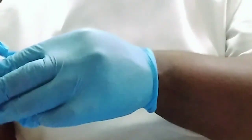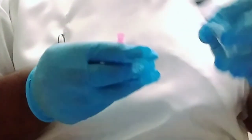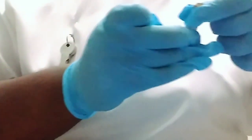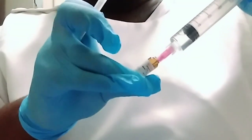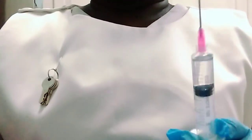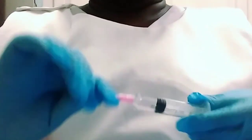So as you can see there, I'm breaking vials there for Lasix. Lasix is also known as furosemide. It's a loop diuretic, so it helps those who have renal impairment and hypertension to really get rid of the fluid. Right, so I'm actually drawing that up there. This patient needed to get 40 milligrams, so one vial of Lasix or furosemide is actually 20 milligrams, so two vials will be 40 milligrams. So I'm doing that there.